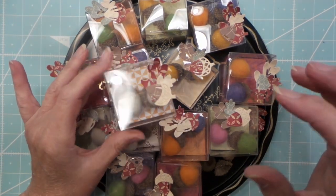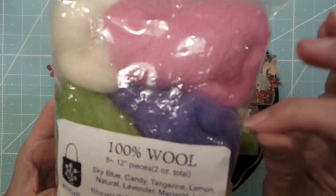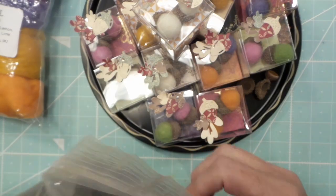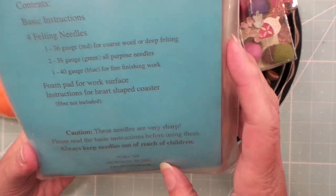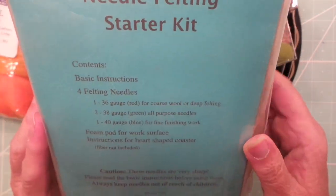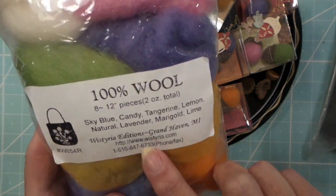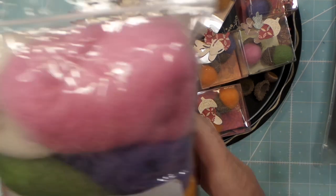So anyways, I did needle felting, and that is where you take wool roving, and it's like cotton candy, and you pull a little bit off. I'll show it after I show you these. Roving. So anyways, here's the needle felting kit that I have. It's from fibertrends.com. I think you can get them at any yarn store or needle crafting store. They probably even have them at Hobby Lobby, wherever. I suppose anybody that sells yarn might have them. Not sure about the roving. This is from wisteria.com in Michigan.